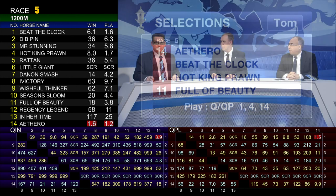Well, Lord Kanaloa was $1.80 when he won back in 2013. Be interesting to see what price Athero does start. Mr Stunning $1.90 2 years ago.